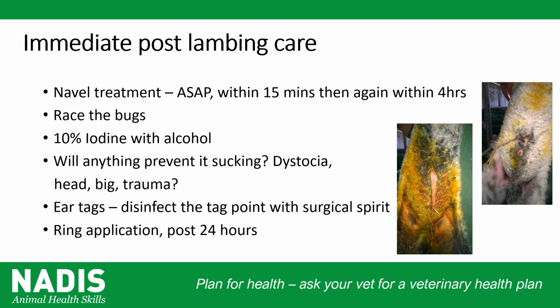So with the navel, treatment as soon as possible after birth, so ideally within 15 minutes. Yes, the ewe will lick this off, but just the fact that it's got on there and it's started the drying process is what we're trying to achieve.